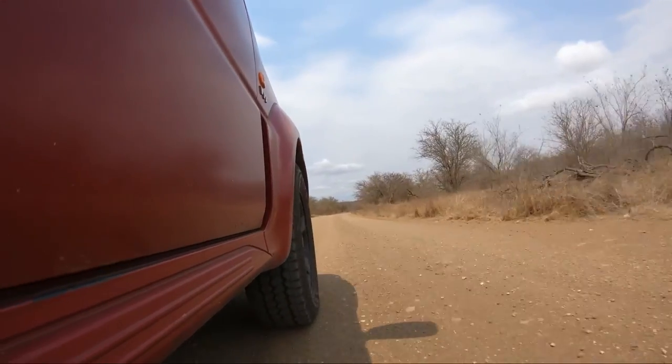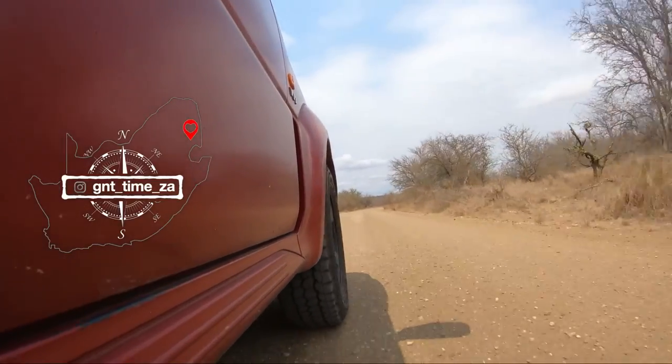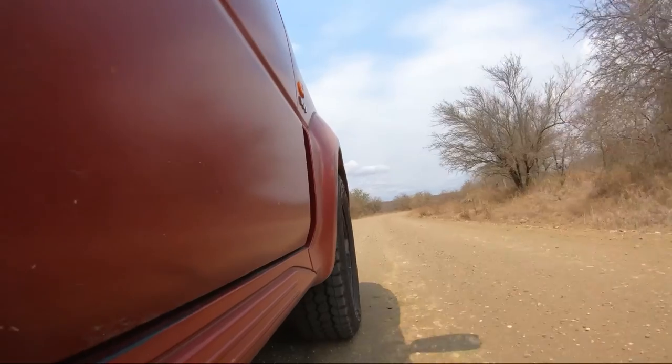Okay, we've checked in at Olifants and now we're on the gravel road to Balule. So we check in there for your stay at Balule and then we're there. It did seem that the guy at the reception was having a bit of an issue with the system, so it took us longer to check in there than I think it took us to check in the park. Not sure what the holdup was. Anyway, we're now off to Balule.